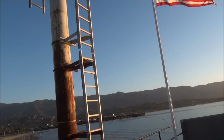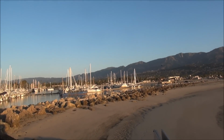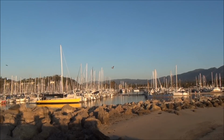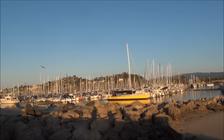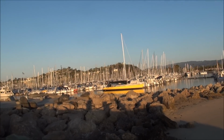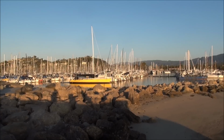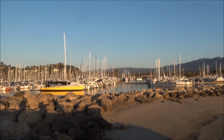So I'm standing at the end of the breakwater in Santa Barbara Harbour, and it's just gone dawn. And what a wonderful view, absolutely outstanding. We have the birds, the brown pelicans and the cormorants, two of my favourite species. We have the wonderful colours of the reflections by the recently risen sun.